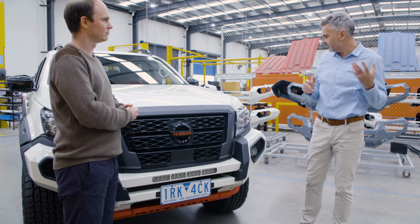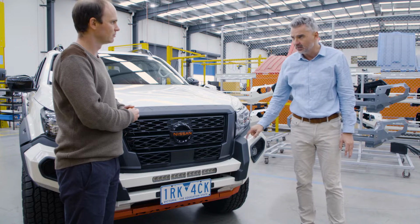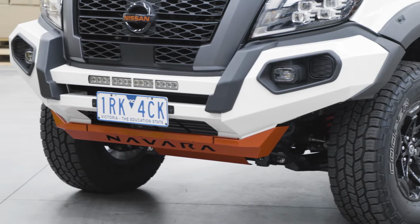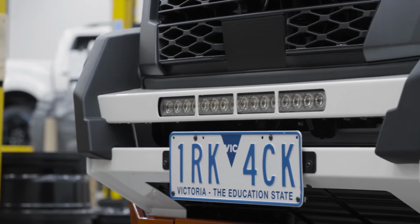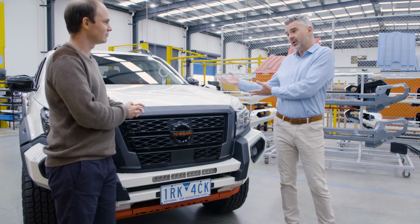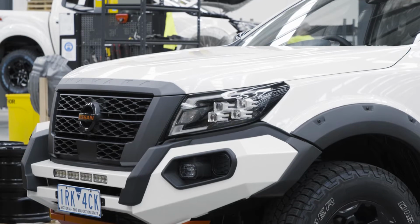In terms of the changes themselves, well, we've got frontal protection system. So this is a steel hoopless bull bar. We call it a safari bar. We've got underbody protection, so a big bash plate here, nice red so it pops out. We've got integrated light bar. We've got underarm protection as well. More underbody protection that extends so it goes further back into the car, underneath the engine and the gearbox.